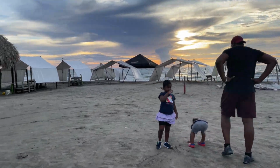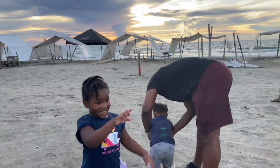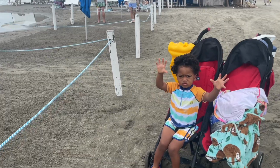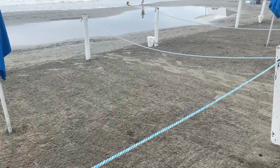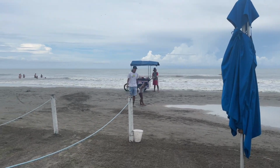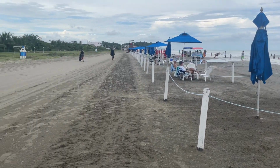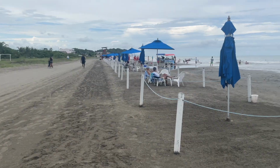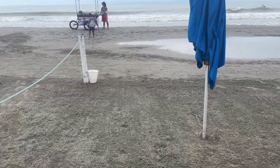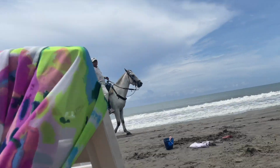In our last video, I showed our beach day and showed you these areas that you can rent. So it's about $4 US, and you rent this little cubicle, and they give you chairs, you have your beach umbrella, and it's the perfect place to chill, and for the kids to be able to play in the sand, play close to the water, but we also were able to chill there.